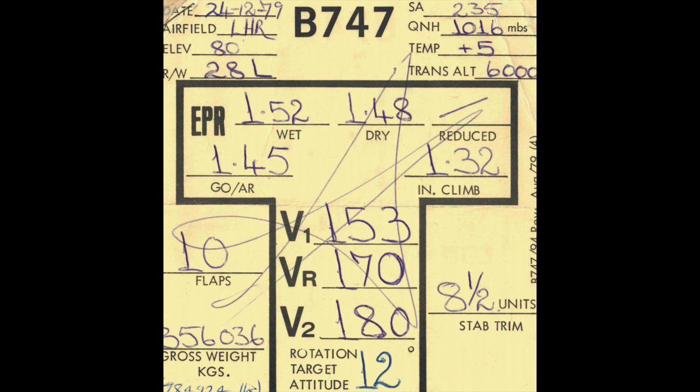Here you can see we have our maximum gross weight in kilograms as it happens, and you have a V1, VR and V2, and you have the engine pressure ratio there, which shows settings for both wet and dry. We can explain that later. And that's about what we need.